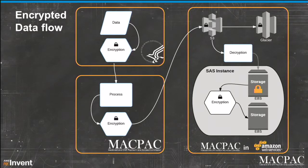What we were able to achieve was a much finer grained approach to security in our environment by using rules that were self-referencing like that. I want to talk a little bit about the encrypted data flow that we instituted here. This is just a little bit of an example around what we're doing with the Medicaid data that comes into our environment. So we receive data typically from HHS, CMS.